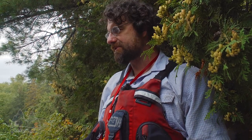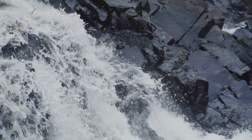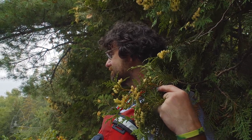Yeah, this is pretty nice, eh? This is the smaller of the two waterfalls, and I think this is low water right now. It's still kind of impressive. It's nice to get away from Access Lake, and now we're in the interior, and this is all we're going to have for the next few days. Lots of water everywhere. Beautiful.